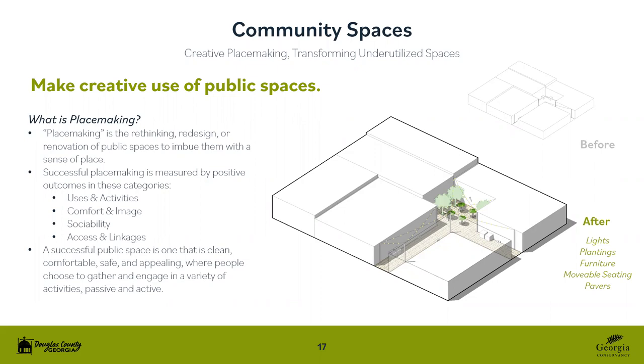Oh yeah, I love that place. As opposed to sort of a nebulous area. And there's a couple of ways to measure the success of these places, or just things to think about, concepts to consider when thinking about placemaking and where to implement these projects.